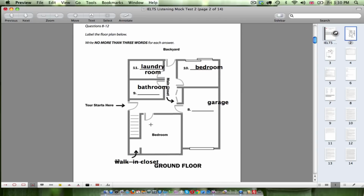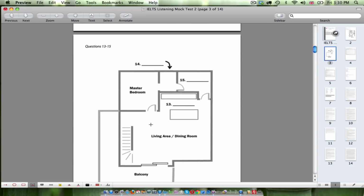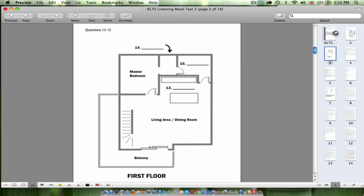Okay, and then they go upstairs, and he describes the balcony, how it's very large, and he mentions that there are windows all the way around that allow people on the inside to look out into the balcony. There's a living area, a dining room. He mentions the kitchen, but it's not entirely clear. It becomes more clear after he takes us through the master bedroom, and then through, this is the second walk-in closet.